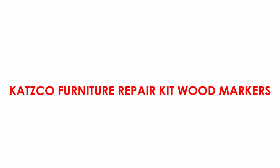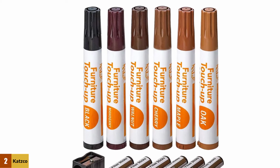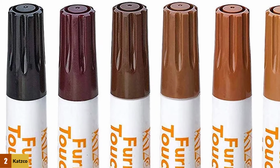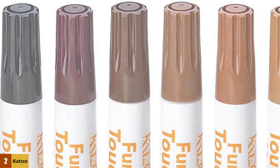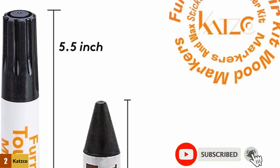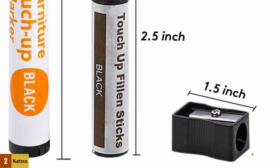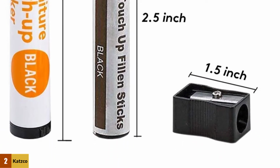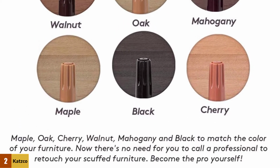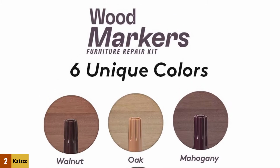At number 2. Katzco Furniture Repair Kit Wood Markers. The Furniture Repair Kit is an affordable product. You will find these markers in a set of 12, which contains 6 different colors. As they are permanent markers, it won't wear out easily, and the ink color matches the wooden surface perfectly. These markers can be quite handy and suitable for any old beaten-down furniture. Although they are good for covering up damages, it doesn't provide much security for the furniture. In my opinion, this item can be an option for those who have limited budgets, or whose furniture gets damaged repeatedly. In other words, for an immediate fix, the Furniture Repair Kit might be a good option.